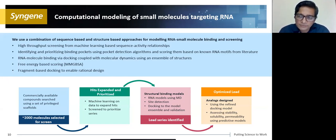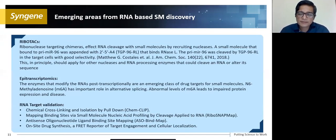We did a compound screen of about 2,000 molecules from commercial sources, which was then expanded using machine learning algorithms. Again, the hits were pretty low, and the molecules were very weakly active. We were able to start off with a few molecules, which then progressed into a lead series, and currently these are being used for optimization. Again, we had limited experience with this, showing the challenge of RNA-based discovery. But as we advance into more machine learning algorithms, it will help us optimize these molecules even further. So clearly there is a path forward for RNA-based small molecule discovery.